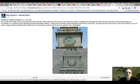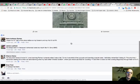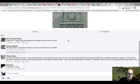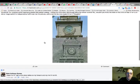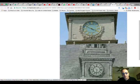I noticed the clock tower and thought about the Roman numeral ME. Wouldn't you know, the clock on the $100 bill has IV for 4, so I did an image search for Independence Hall and saw real life pictures, and in real life the clock reads 4 ones for the 4. Any thoughts? He got some criticism today for that, but I believe this is residue. Golly, yeah, you see how he shows both in the picture right here, okay?